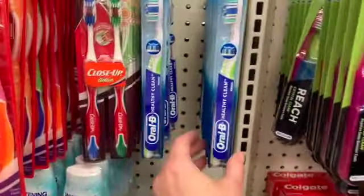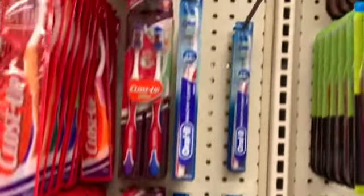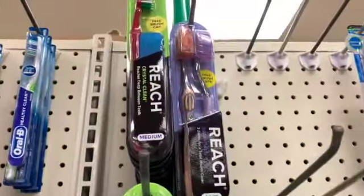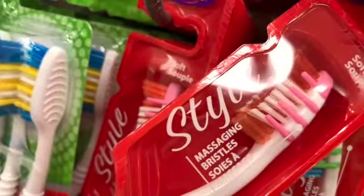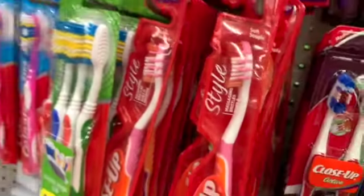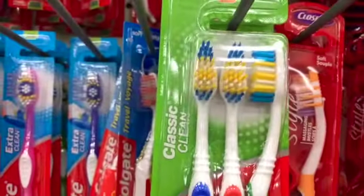But then we also have the Oral-B Healthy Clean toothbrushes back in stock. And we still have the two packs of Reach and the really nice style close-up brushes with the little nubbies on the side. And then we even have a 3-pack of Colgate brushes. I have a lot more to share with you here in Dollar Tree.